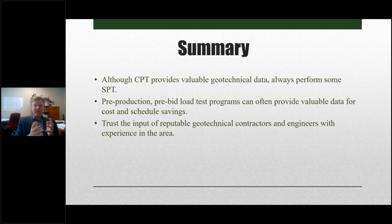Secondly, pre-production, pre-bid load test programs can often provide valuable data for cost and schedule savings. So with some of the added testing that this client did on the front end, the SPT was good. The standard penetration tests, the 2 extra ones they had us do, were nice. They were good, but really the main benefit were those sacrificial load test programs that were done prior to finalizing the design.